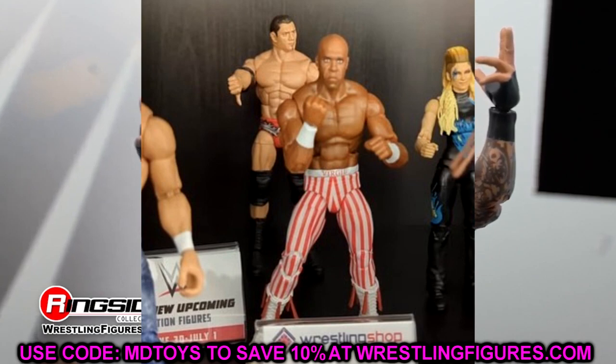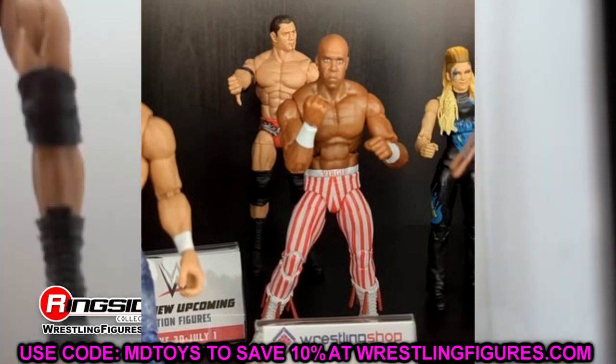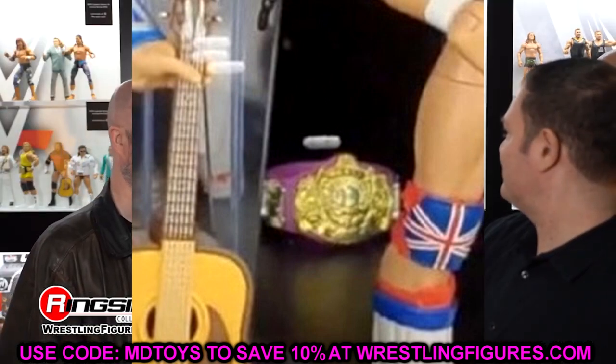I like the striped pants. I like the head sculpt. All these figures that we got shown off look pretty good for the most part. We had some good looking stuff going around here. I loved this. I'm also noticing, did that Ultimate Warrior come with the Purple World Championship? I'm noticing back in the back, the Ultimate Warrior is coming with the Purple World title.